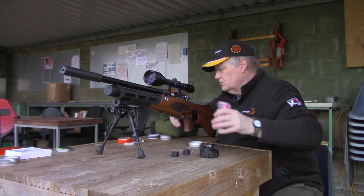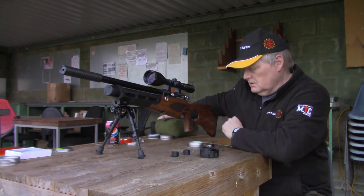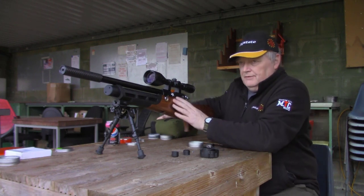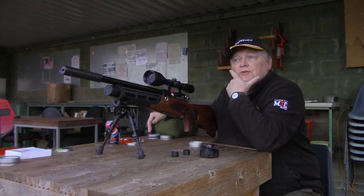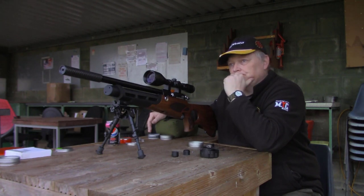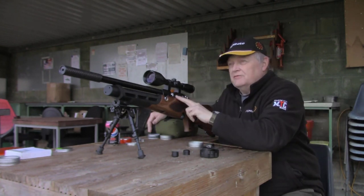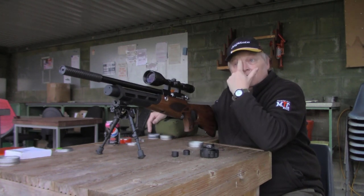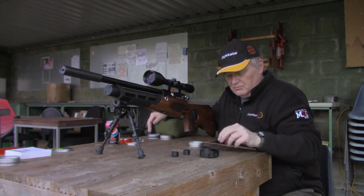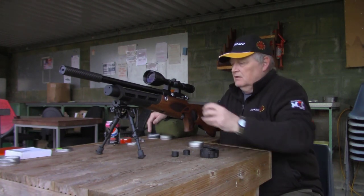Following day, Wednesday morning, 7:10 in the morning. Got the Daystate Wolverine Mark 1 and I've brought down the Brocock Concept. Set a target up at 30 yards. I've zeroed this with TSP aided, so I'm hoping we're near enough because I'm down to my last 12 slugs now in the 11.8 grain.